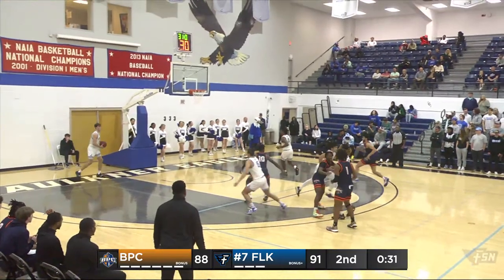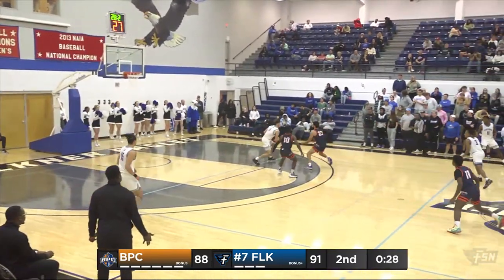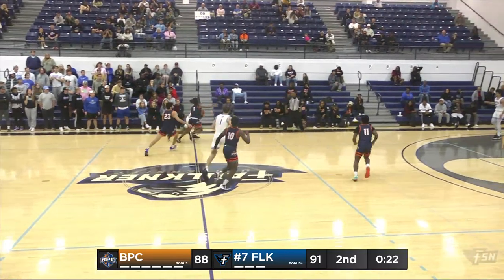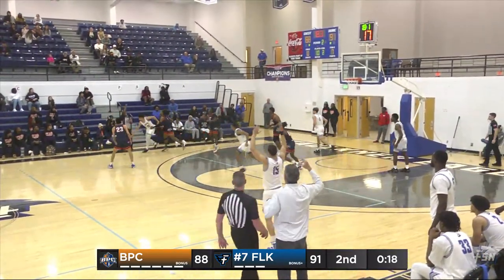Brewton-Parker trailed by 16 at halftime, and Faulkner is trying to hold on. C.J. Hines to Trace Hill. Hill back to Hines. Across the timeline just in time. Feeds the corner. Edmondson gets fouled.